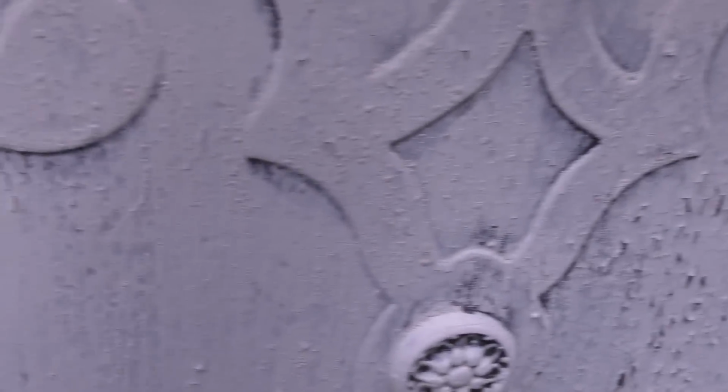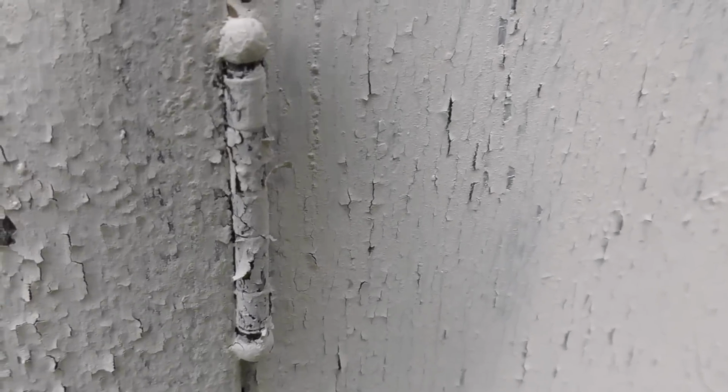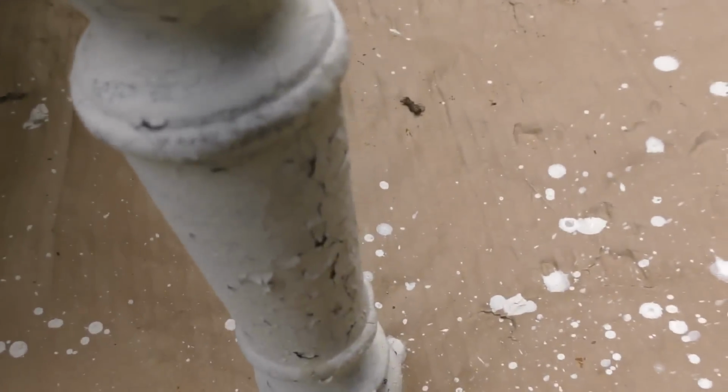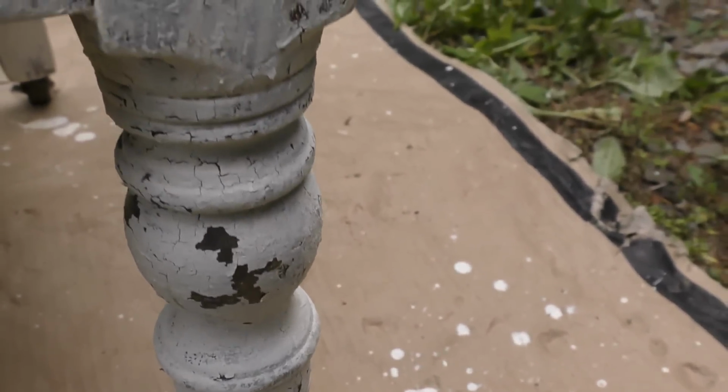So she's completely dry. Do you see right here? I mean, everything just wants to fall off, and that's the beauty of using our Junk Monkey milk paint. Like, look right there. Isn't this just absolutely yummy, chippy? I cannot wait to get all that flaked off.